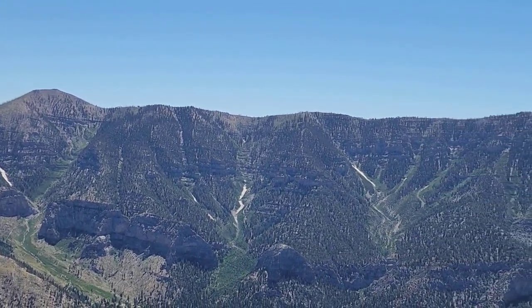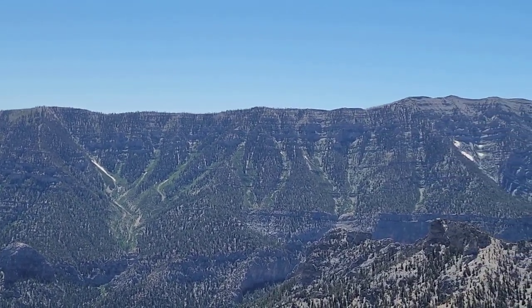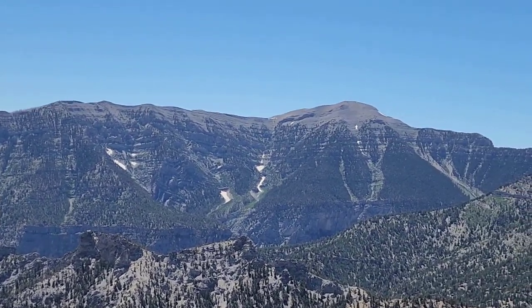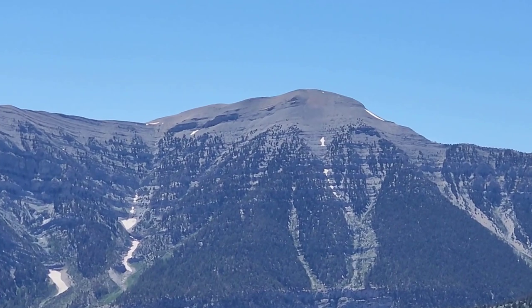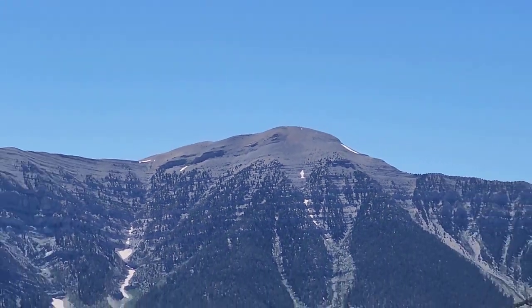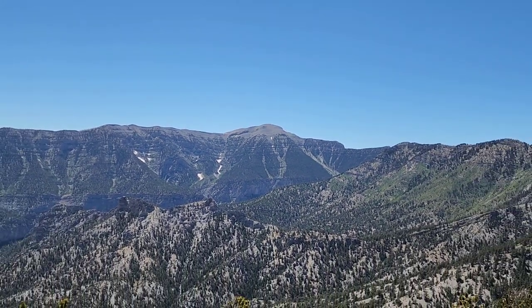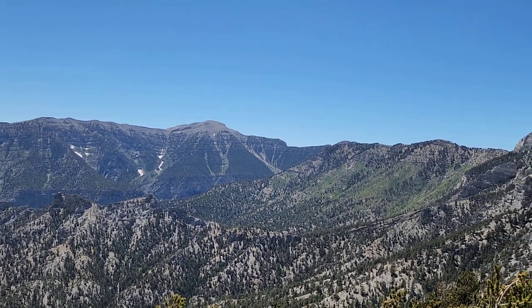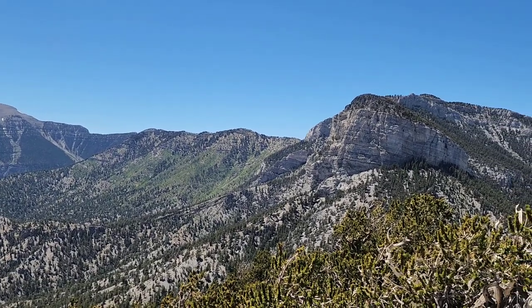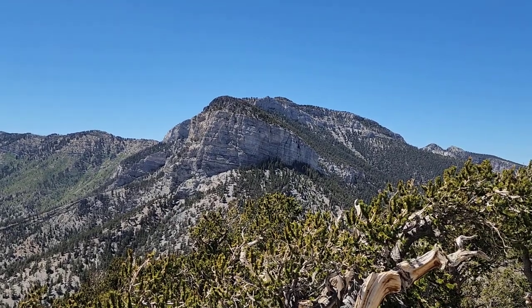And then you're looking at the south rim of Kyle Canyon. Charleston Peak. Okay, Charleston Peak, and then over to the west rim of Kyle Canyon. Here's Mummy's Toe.